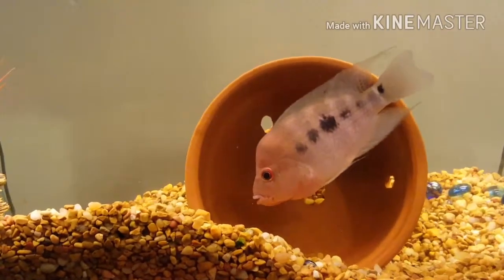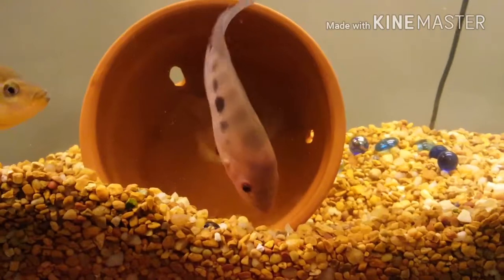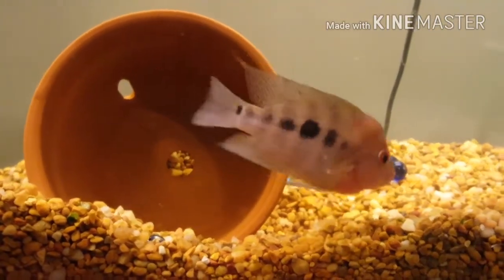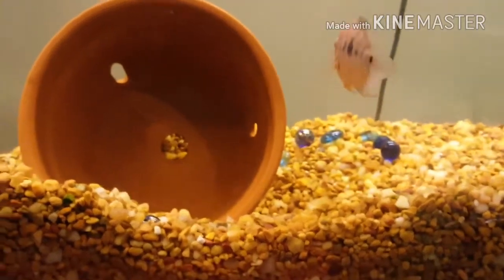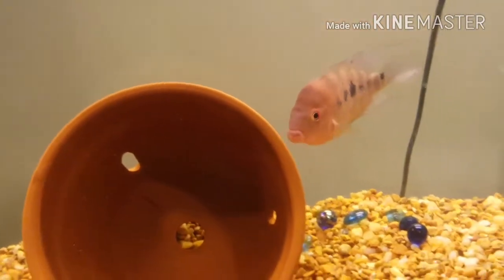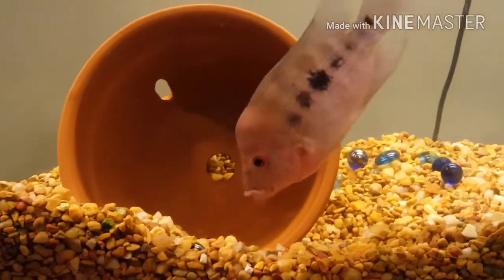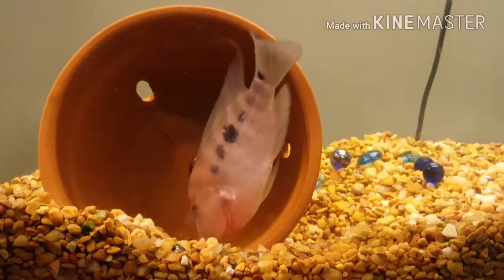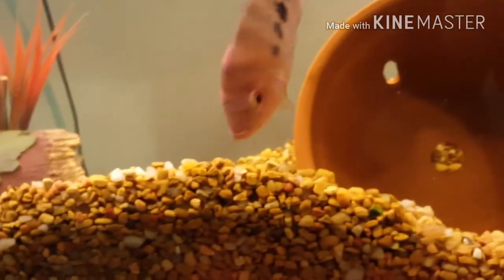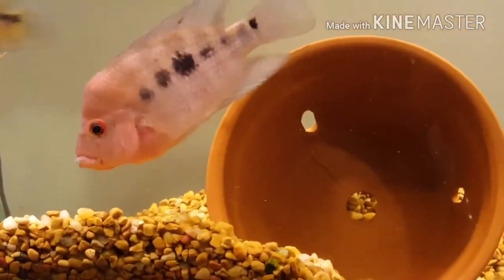Here's my man, Red October. He's a Red Isletas. Young little guy, about 5 inches. It's an awesome little fish. Red October.